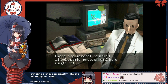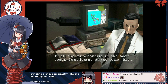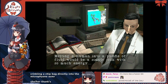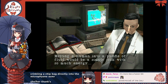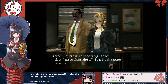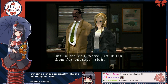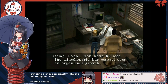There are several hundred mitochondria present within a single cell. If all the mitochondria in the body began functioning at the same time, a tremendous amount of energy would be generated and released. Melting a human into a puddle of fluid would be a simple task for the mitochondria. So you're saying that the mitochondria ignited these people? Professor, you may be right in that we need the mitochondria to live. But in the end, we're just using them for energy, right?